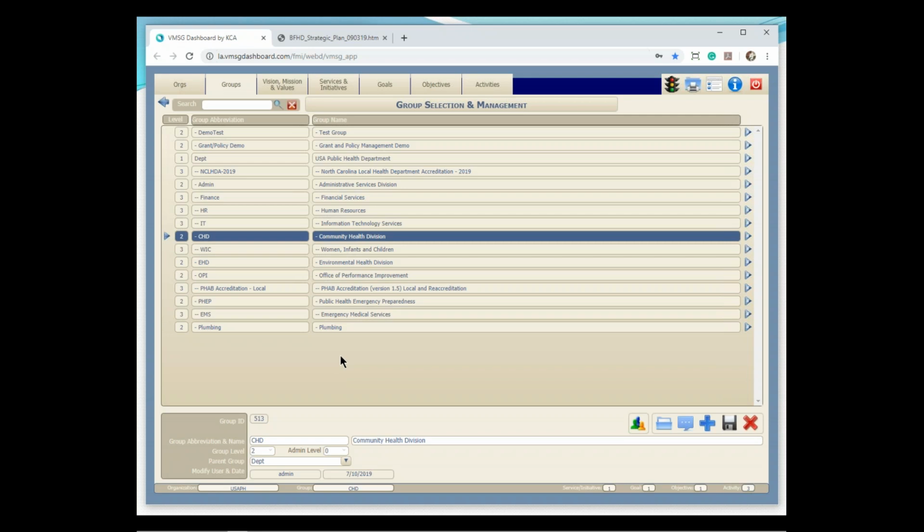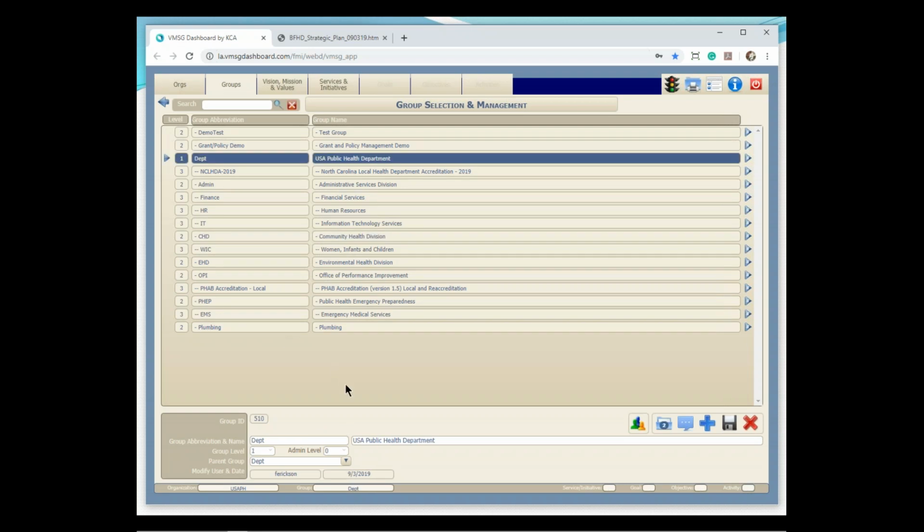Now, everybody who's assigned as a user in the system is assigned to a group. Your WIC people are obviously assigned to WIC. Your community health people are there. Your emergency preparedness people are down at FEP. Typically, your senior management folks are up here at the department level, meaning I want to look at the entire department on one screen if possible. And we do that. So when you log in, you're going to your area of responsibility.